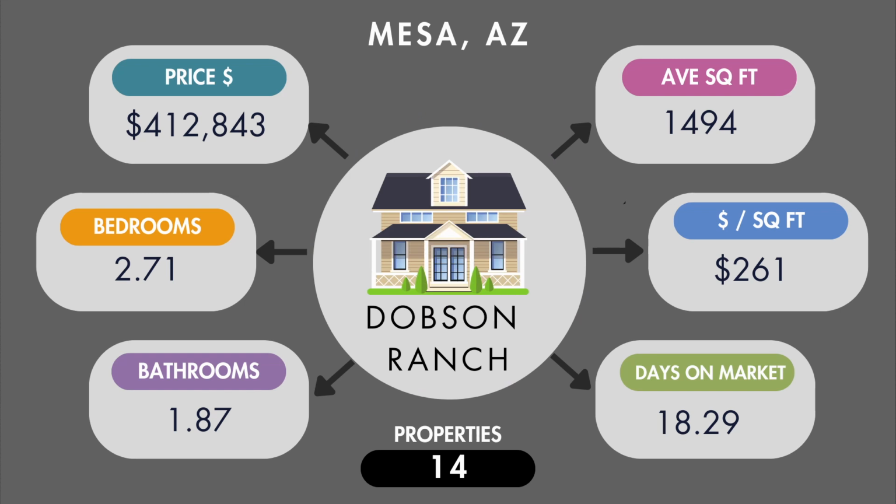Let's take a closer look at those 14 properties that I mentioned on the MLS in Mesa, Arizona, in the Dobson Ranch community. $412,000, just almost $413,000 in the price. That's the average of those 14 properties. 2.71 bedrooms, so just under 3, almost 2 bathrooms. Days on the market, a little over 18, which is really good. And then we have this dollar per square foot, $261. Under 300 is still a huge value, and then average square feet of 1,494.